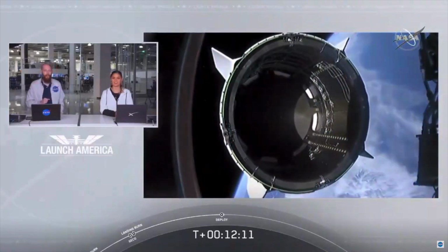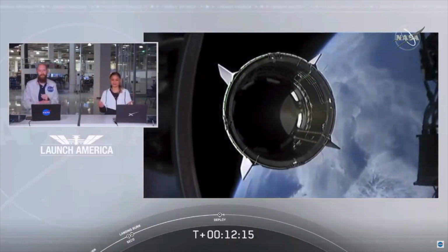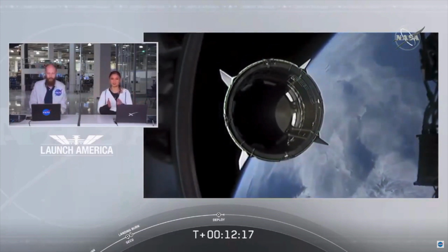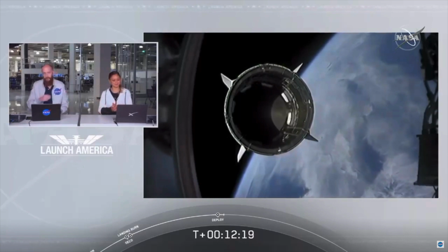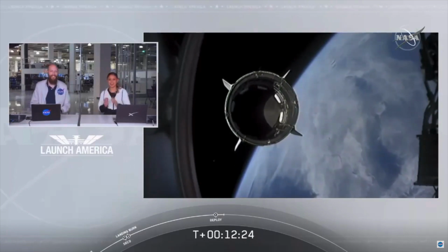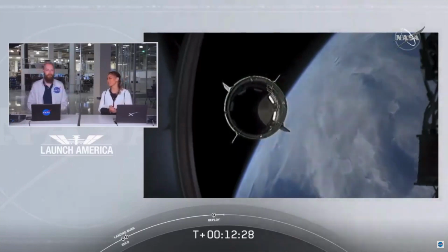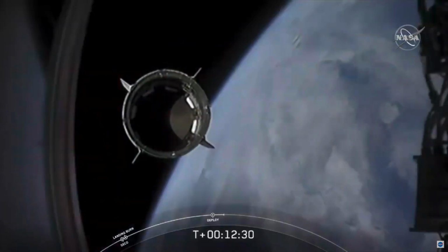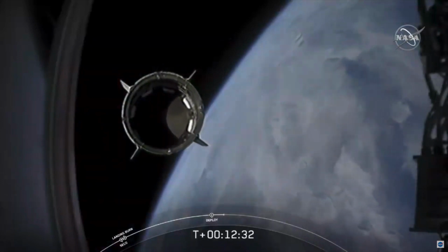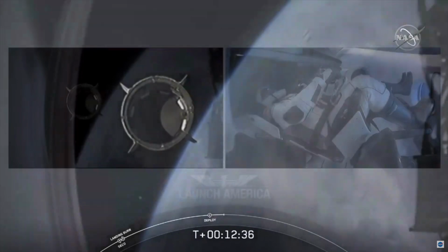Dragon separation confirmed. Dragon separation confirmed. There is a great view right in front of you. Countdown of one, Dragon separating. Separation confirmed. And there's that call out. Dragon is now officially making its way to the International Space Station today. Dragon SpaceX with that separation call. We have a few words for you from our Falcon 9 team.